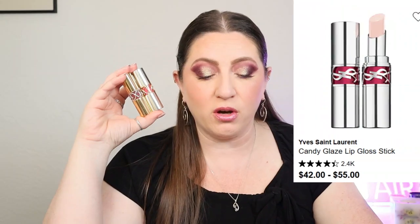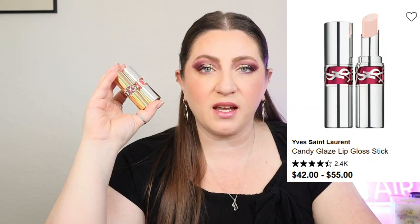There were a ton of different lip products on the Sephora bestseller, and I've got some thoughts, you guys, I really do. So the first ones that I want to talk about are the most confusing of them all. These are YSL, who knows what they're called now. So now they've come out with the YSL Love Shine Lip Oil Stick, but they've had their Candy Glaze Lip Gloss Stick in their line.